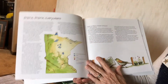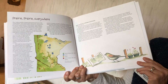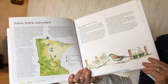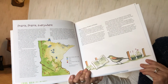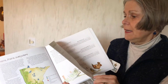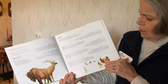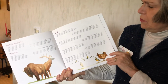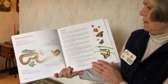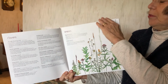Then once again, read all the book. Here's a map that shows you where the native prairies were in 1847 to 1908. Prairie, prairie, everywhere. Now, and here's animals and plants and mammals, grasshoppers, a burrowing owl, an eastern meadowlark will come here. You'll have your reptiles and amphibians and flowers in your prairie.